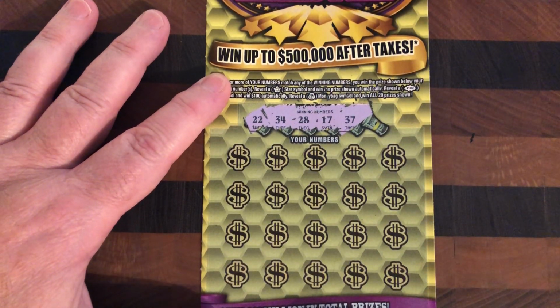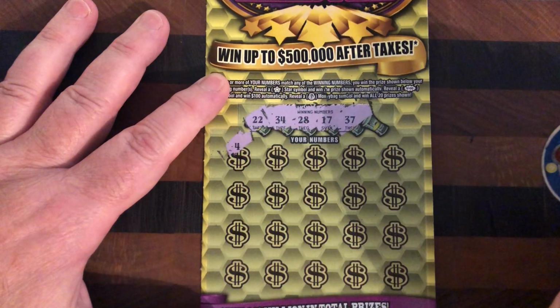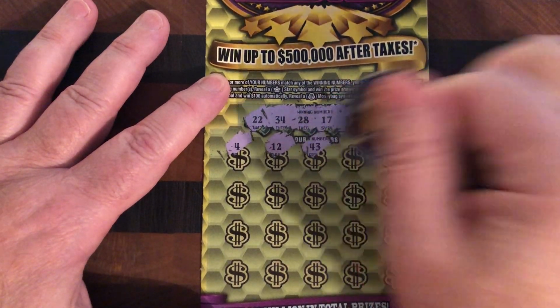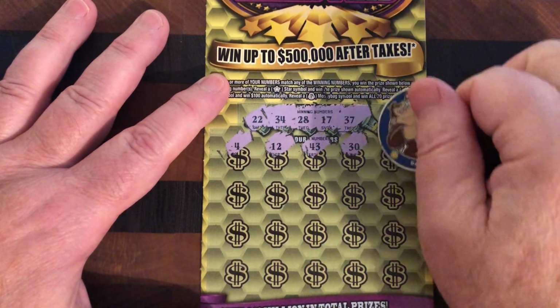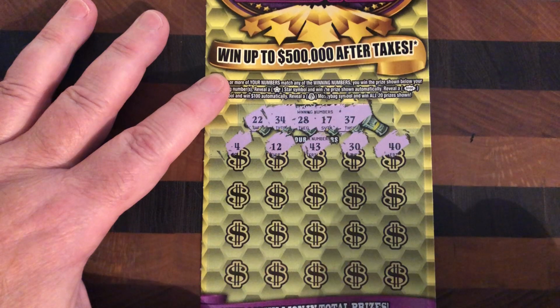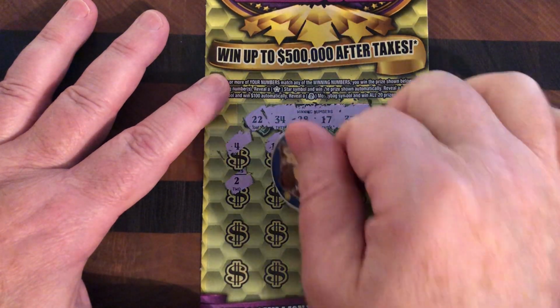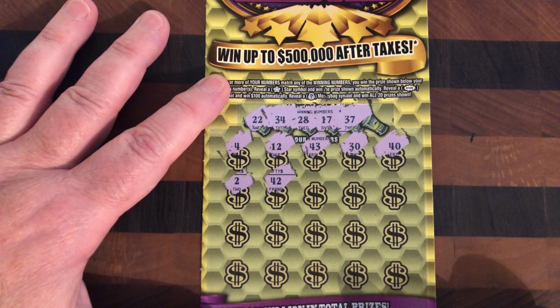I have to say, I love how these tickets scratch. Our tickets here do not scratch anywhere near like these. These are fabulous to scratch. There's so much latex in some of our tickets over here that you're nearly taking your hand off just trying to get the latex off to reveal the symbols. Okay, so no 22 so far, no 34, no 28, no 17, and no 37.